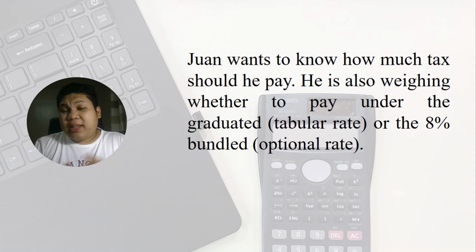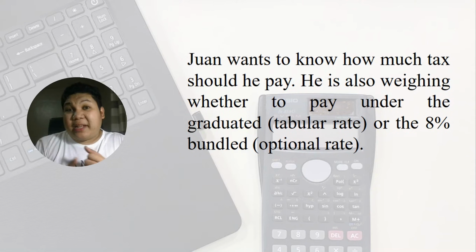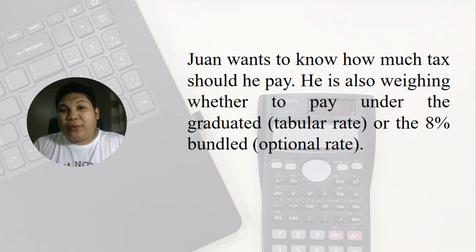Whereas, if you choose to subject all your incomes to graduated rates, magbabayad ka ng income tax. At the same time, magbabayad ka rin ng 3% percentage tax. So, doble, dalawa yung binabayaran mo. Okay, so later on, I will show you kung saan ka mas makakatipid, yung bundle rate or yung graduated rates.